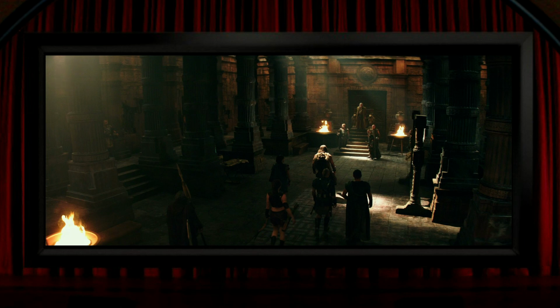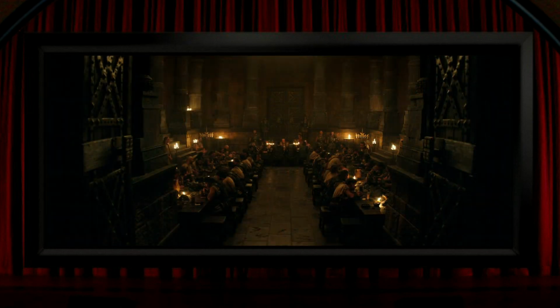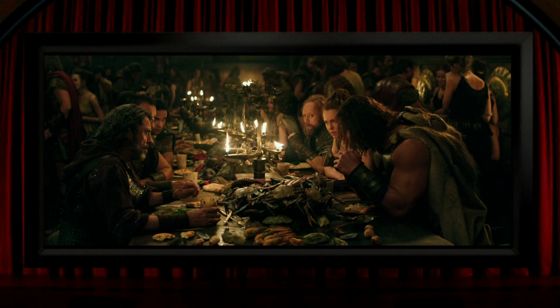But here the sets, whether they're practical or virtual, are really cavernous and well packed with props and people and stuff. And this dinner table, in fact, is a really great example of how good 3D can bring out extra detail by separating the various elements fully out. It's one of those shots where if you briefly close one eye to see how it looks flat, it's almost shocking how in 2D it massively reduces the amount of spatial sense that it makes.